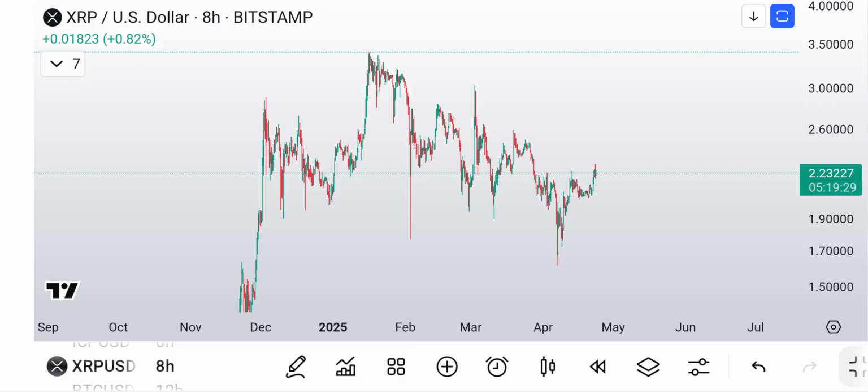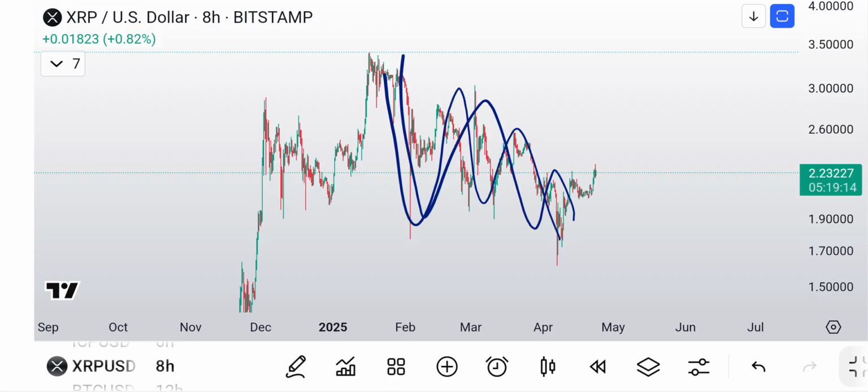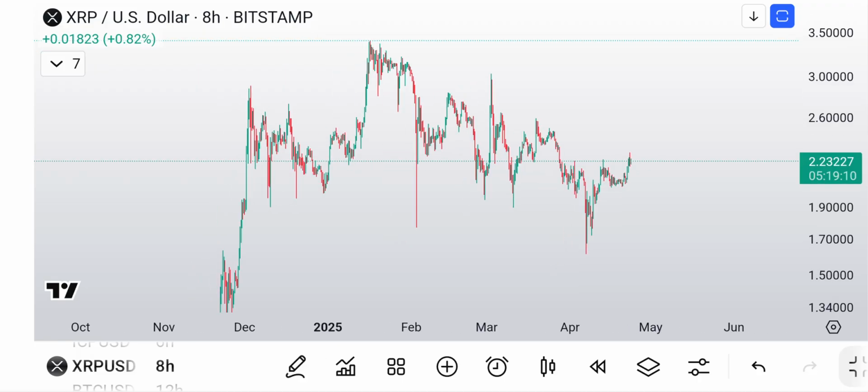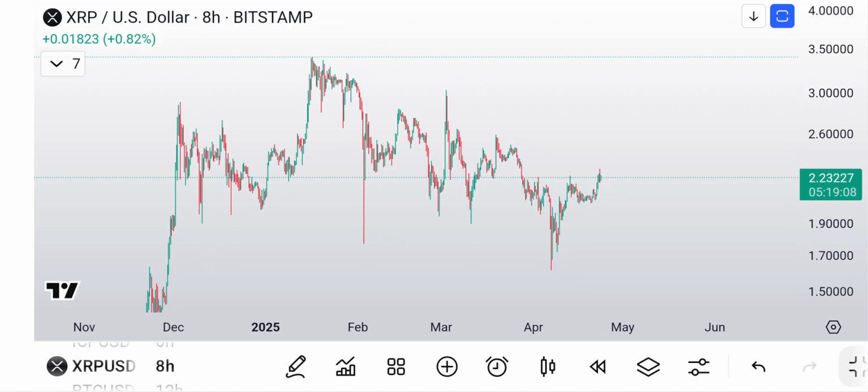So we identified that 3-wave move. But then we also, this is the most important wave right here. What's going on here? Most people look at this and they can't read it, because it just looks like we're flagging out, oscillating up and down. That's how people see it. But it's actually telling me a story.